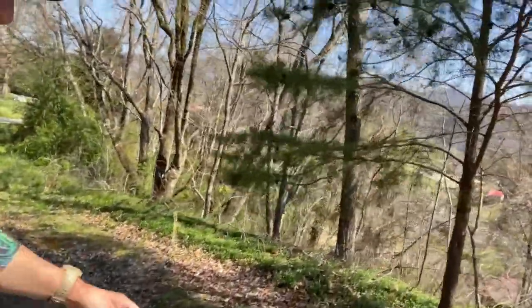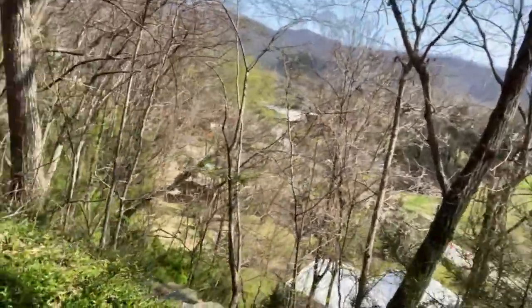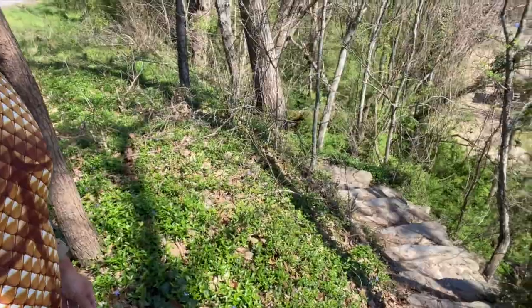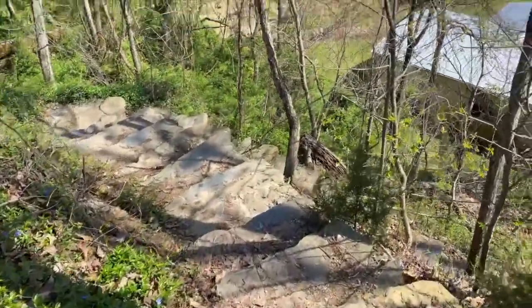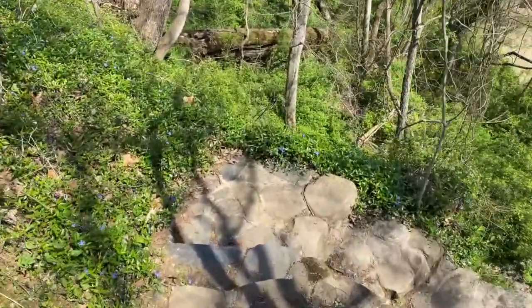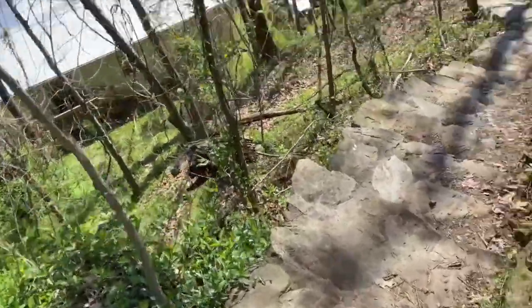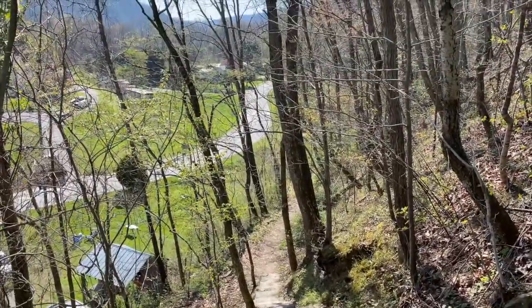And you come to a really cool stone staircase right here. Now, the stone staircase is actually part of the AT, and it's a pretty high staircase. Pretty neat. It goes all the way down to a nice little road crossing up ahead.